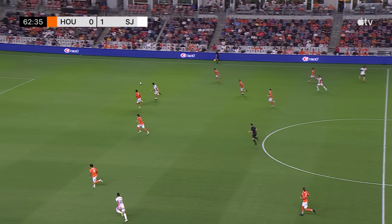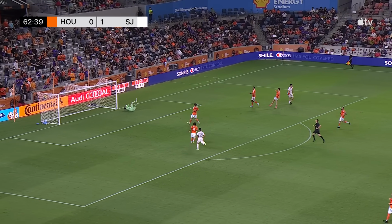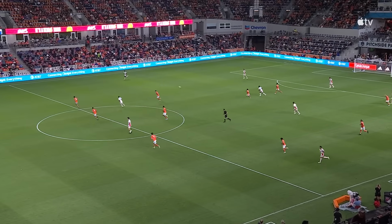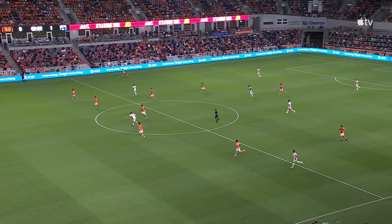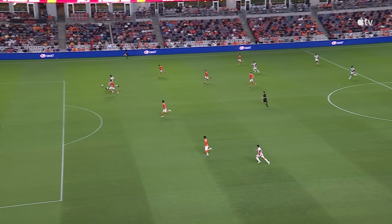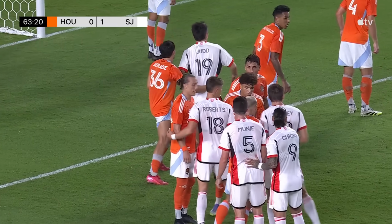San Jose on the move, looking for Preston Judd. Judd going for it and forcing Bond into his save. On the knees right now, Judd, after this run. I like what he does. Watch Judd in the middle. He's pointing where he wants it. Curls his run. That's a textbook run, to run horizontally before you go forward.